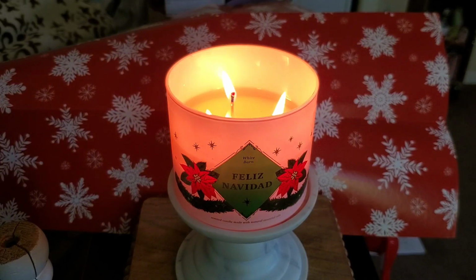I haven't met a hot cocoa and cream that isn't strong. So while the Feliz Navidad candle, in terms of strength, I would give it about a 5, and then for projection, I would say it does a better job at projecting. So I would give it like a 7.